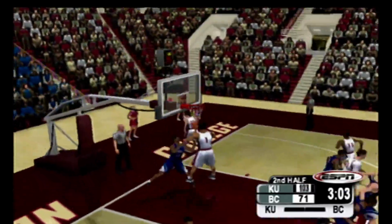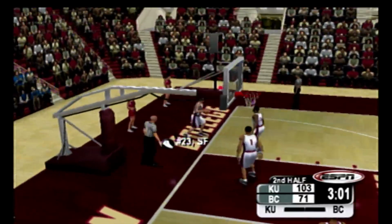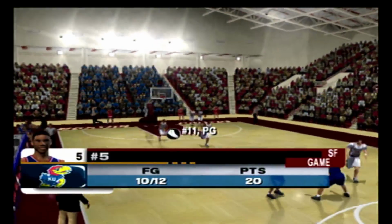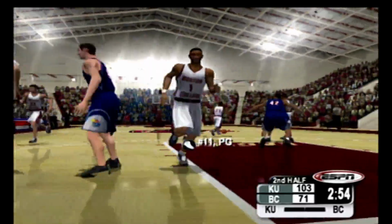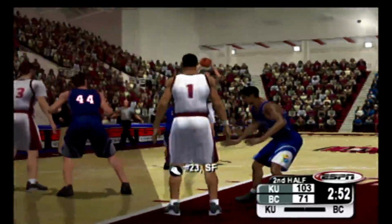Releases. 5. Hit it even after he had to adjust. Mike, great form on that jump shot. Perfect release, perfect form, and the perfect result. For the 3. 1.